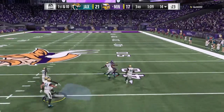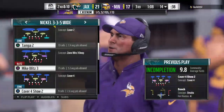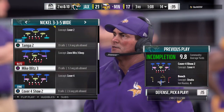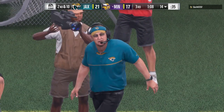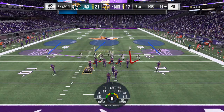Now here's Keenum. He couldn't quite hold it. Got hit. Ball pops out. Incomplete. Credit the secondary and credit the defensive game plan. They've been in his hip pocket all game long. They understood coming in that he was a big-time receiver. Second down now after the incompletion.